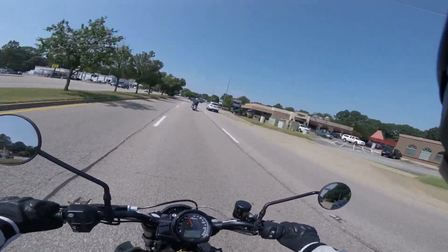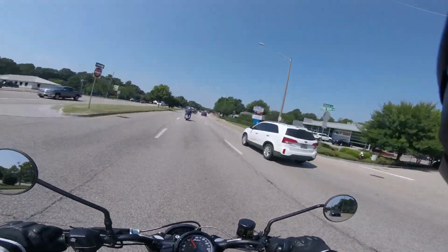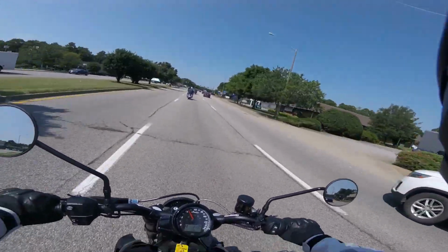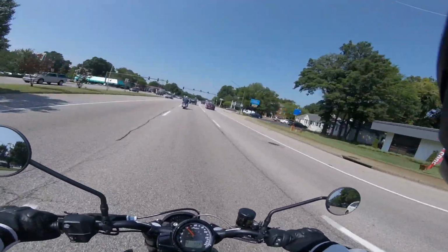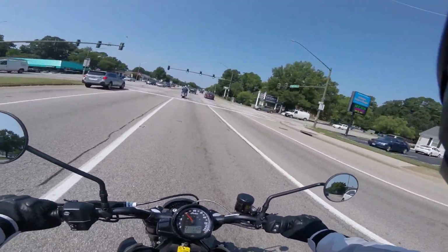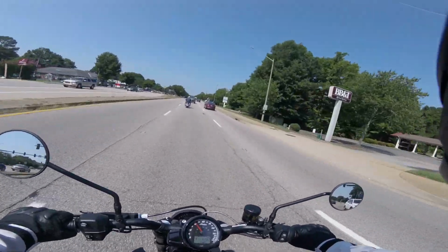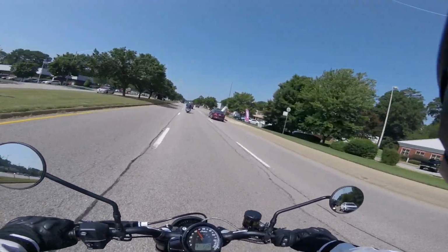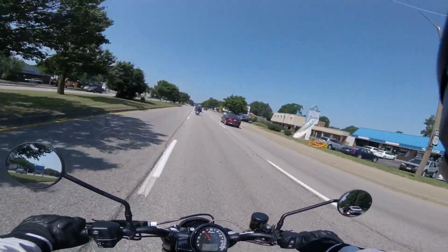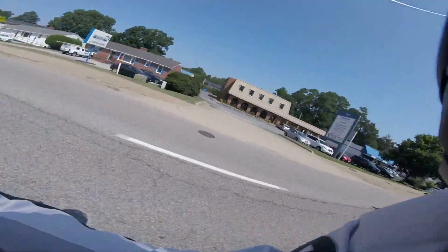So this is the standard version of the FTR1200. It's not the one with the rider modes or the TFT screen or all the other bells and whistles you can get with it. Now I'm an old school rider. I don't need all the rider modes and all the electronics and everything. I do like ABS, but this has traction control as well, and so many things.